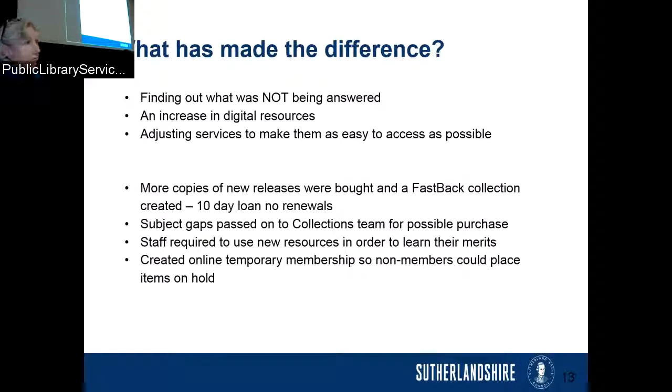Another thing that got instigated was we recognised that a lot of people were ringing up wanting to know if we had a particular book, then asking if we could put it aside, but they weren't a member of our library. So, no, sorry, you'll have to come in and join, and then we'll get the book brought in from one of our branches for you to collect here. So it was a two-step process. They'd have to come in and join, ask for the book to be brought in, and then come back and collect it when it got here.